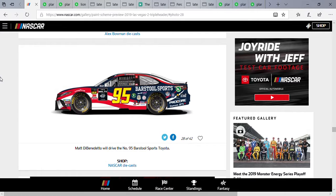So yeah, I know they could have changed the color of the number, but I don't really care. They could have painted the wheels white or something or red, but that's just me. But yeah, I like the American flag design on this car. So yeah, I like this one, and I hope racing it this Sunday is worth it. So yeah, go Matt DiBenedetto, regardless if you're in the playoffs or not. I know you can do it, and we're not giving up on you.